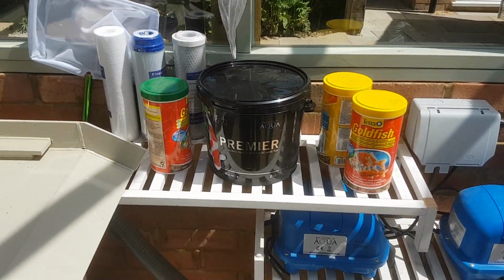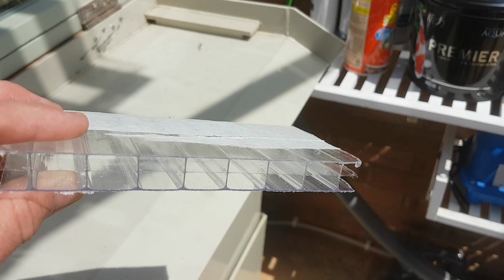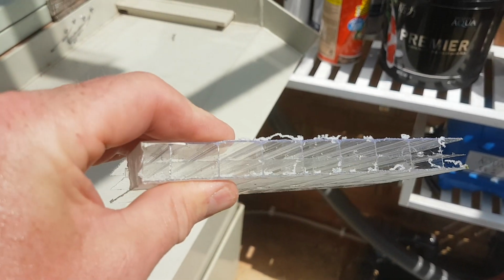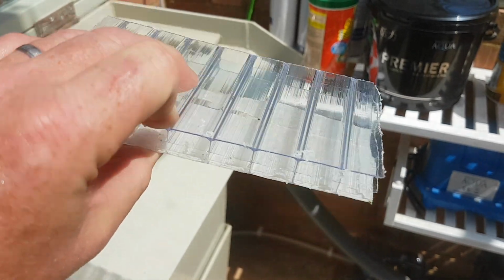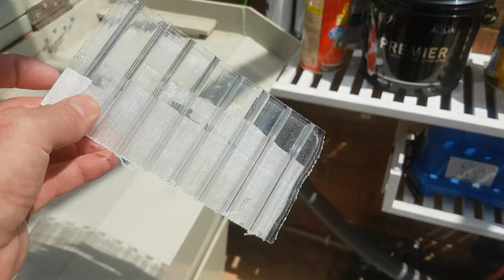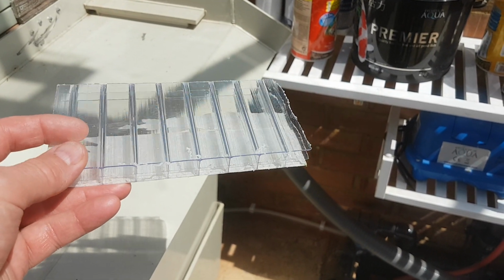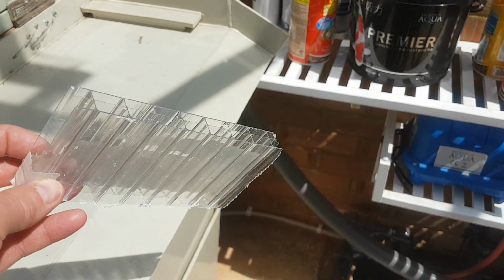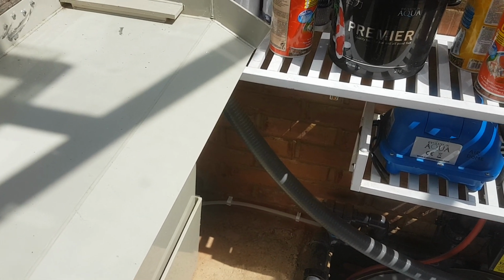Just before I forget, here's a sample of the polycarbonate. This is 16mm thick, 3 wall. It's very lightweight and surprisingly strong. You cannot crush that. I mean, I'm really trying to bend that. Very easy to lift and move around. This is the UV version. I think they do an opal, a bronzed and a clear. But yeah, I think I paid 120 quid for a 3.5 metre by 2.1, and the nearest equivalent from Wix was 192. So clearly this company was a hell of a lot better.